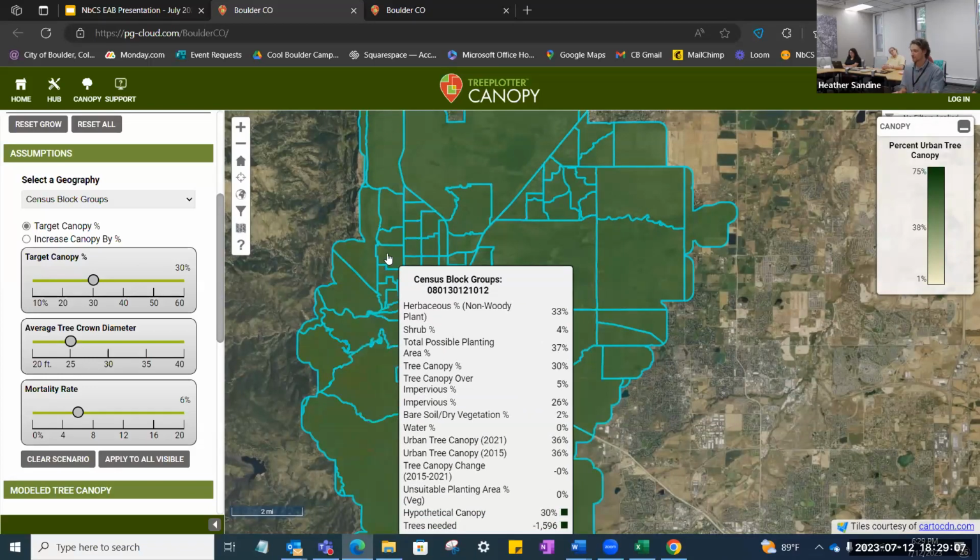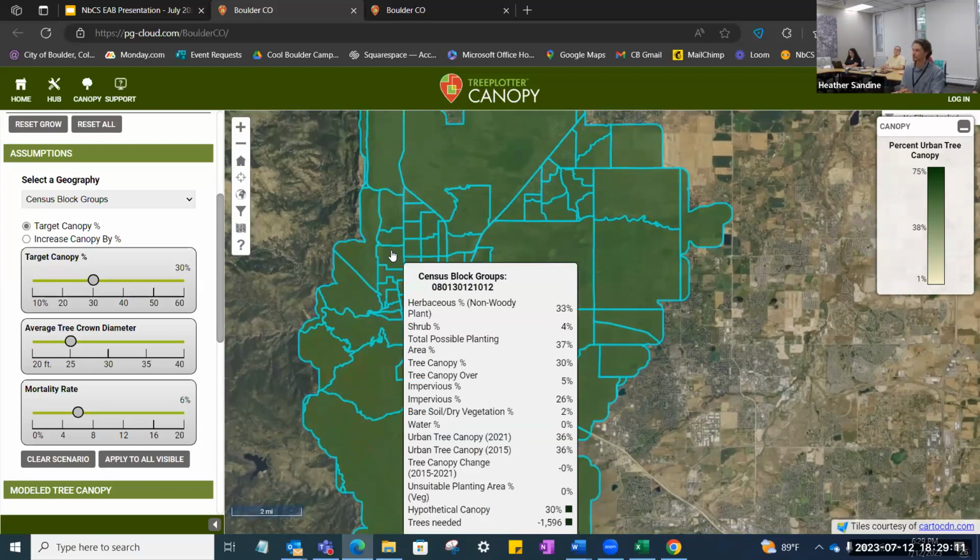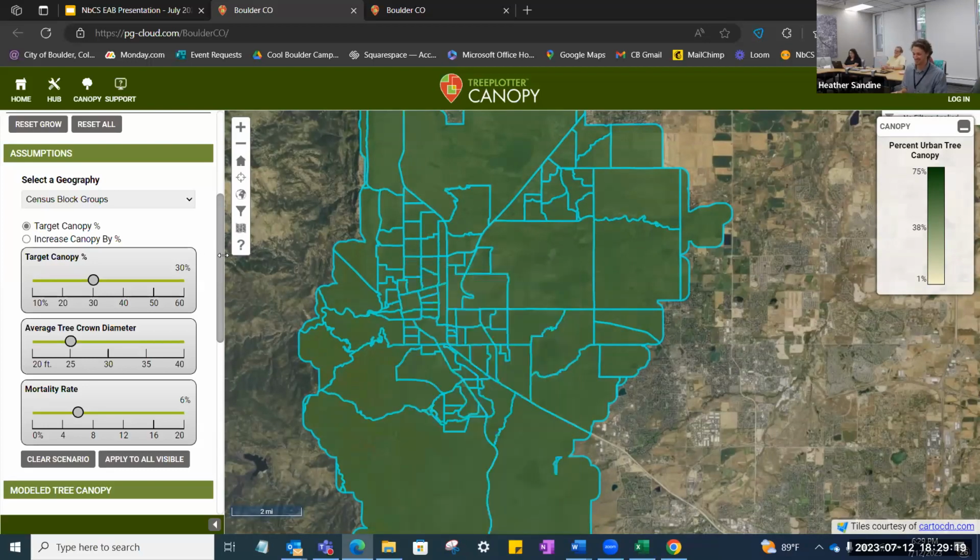It is just a computer tool though, so if a certain area has a higher tree canopy than your goal, it'll tell you to get rid of, in this case, almost 1,600 trees. So this is why we still need people to look at these tools.